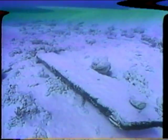Out here, you just look around. Where do you look at? You know, it's a lot of ocean out here. But we will find it. It's here, we will find it.